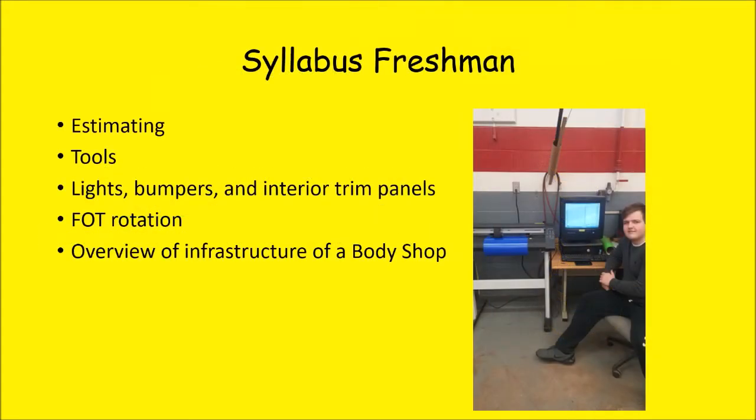In freshman year, you learn about estimating, how to handwrite an estimate. We use CCC1 estimating equipment, which is linked to industry. You learn about tools, proper maintenance on tools, lights, bumpers, interior trim panels, how to remove them properly and reinstall them. There is a rotation for the FOT class that the students travel to different tech areas to see where and how other tech areas operate.